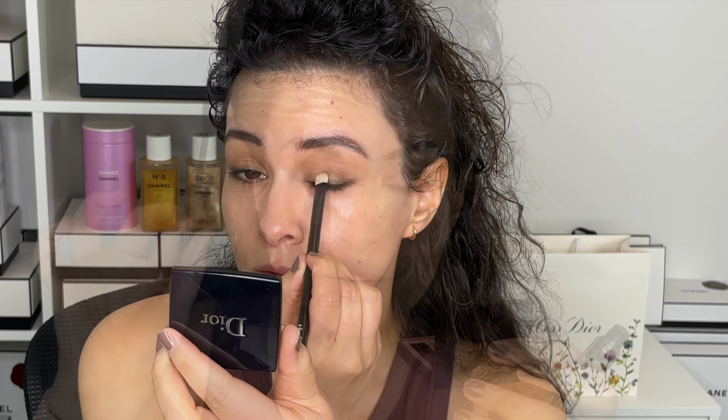Now I'm going into my Chantecaille Fossil Longest Lash Mascara in black. Okay, that's done. Doesn't Beige Mitza just elevate it? It just adds something there. It's so pretty. One of my favorites, like I stated.